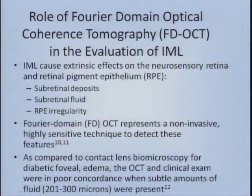The role of Fourier domain optical coherence tomography in the evaluation of IML is very important. Subretinal deposit, subretinal fluid, and RPE irregularity can be determined, and it's a non-invasive and very sensitive way to detect these features. In fact, the clinical exam, which is usually considered the gold standard, even with contact lens biomicroscopy, for small amounts of fluid, as they've shown in macular edema, physicians are unable to detect the subtle amounts of fluid, whereas OCT can.